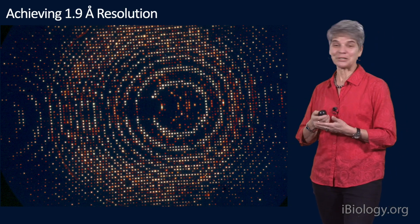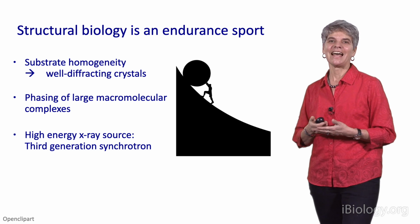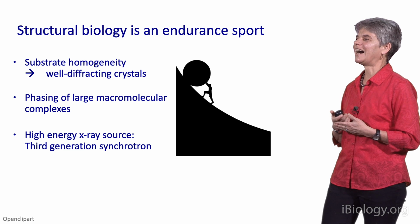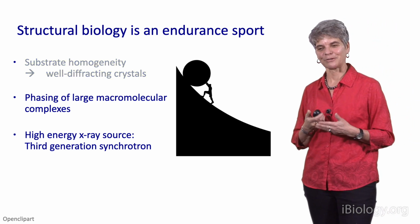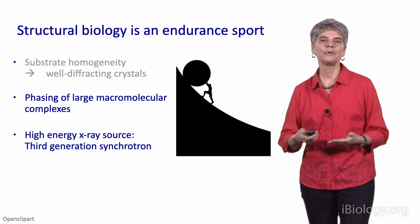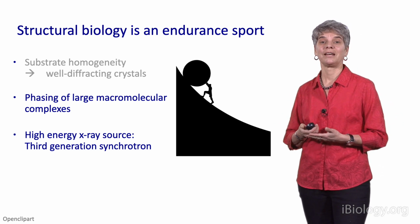Now you think you're done, right? But you're really not done. Structural biology is an endurance sport, maybe like a triathlon. So we've solved the first problem, the structural homogeneity. We've obtained well-diffracting crystals. Now we have to solve the phase problem.